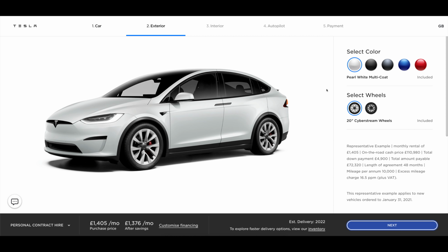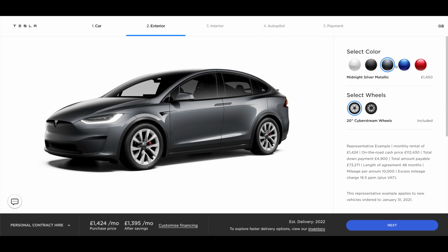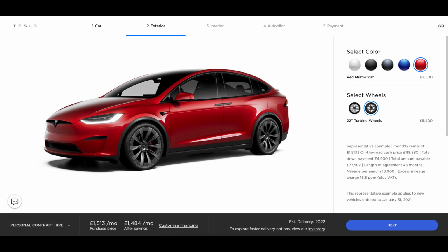So looking at the different options we've got available, so we've got the white, which again is included for free, and then we've got the black, which is about £1,450, and then you've got the gunmetal grey, you've got the blue, you've got the red, and again the red is coming in at £2,500, so the red's definitely more expensive. Now by standard it comes with the 20-inch wheels, and again I do think speccing the bigger 22-inch wheels is so much nicer, and honestly I think this combo, the red with the black, looks really, really nice.